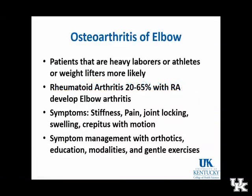A couple other pathologies just to mention that didn't fit in perfectly. Osteoarthritis of the elbow. This is typically common in heavier laborers. People like to lift a lot of weights or their job requires them to do a lot of activities. A lot of farmers develop this over time. Patients that have rheumatoid arthritis, one of the most common joints is the elbow. We think of OA typically in load-bearing joints, so knees and hips are much more common than elbows. They'll present a lot like osteochondritis dissecans: locking, crepitus with motion, occasional pain and swelling, but not constant. Unfortunately, we don't have a great physical therapy intervention, other than some education, maybe some modalities, and maybe some protective orthotics in their resting splints to help reduce that.